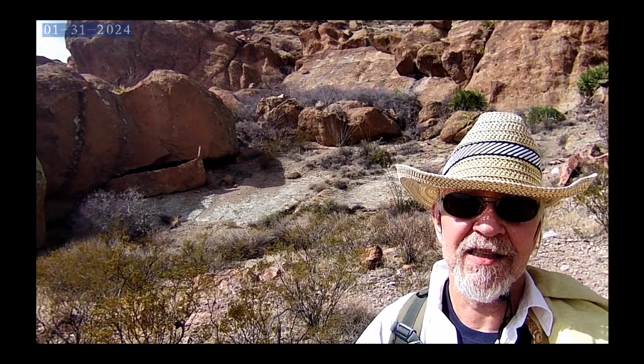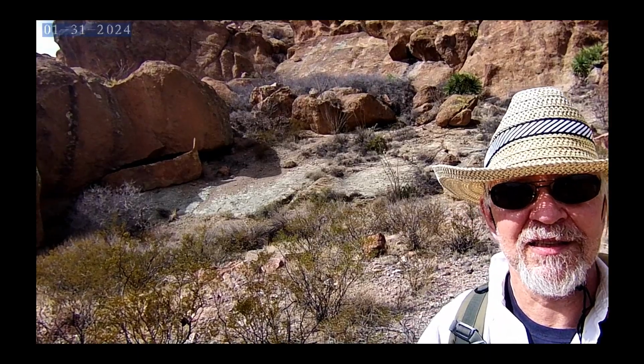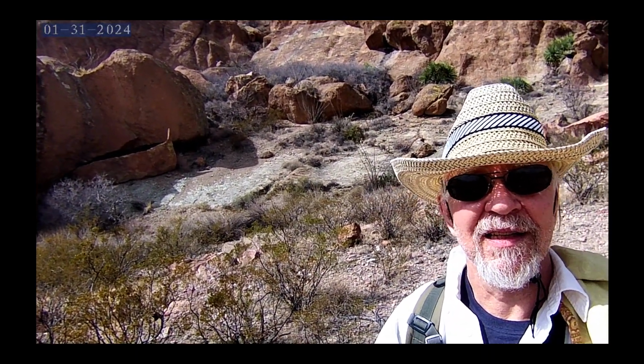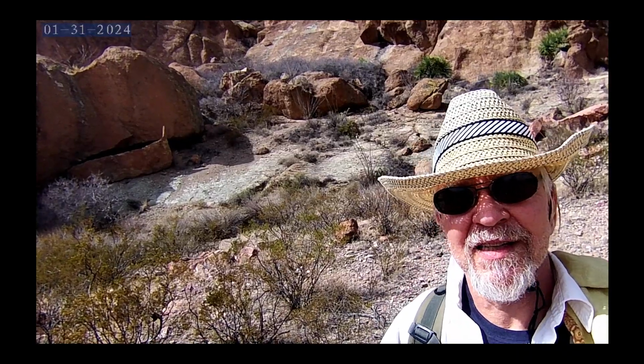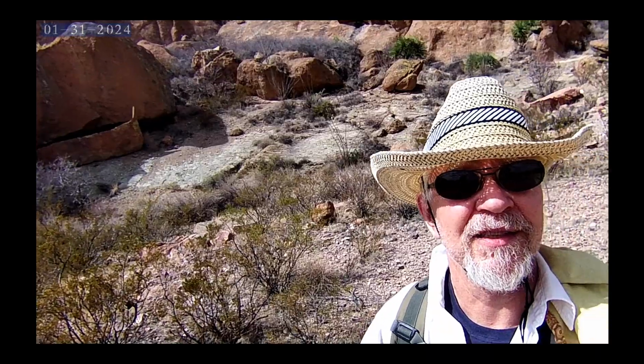Show you this area back here. It's a big flat, cleared area. And it looks just like what they were doing in Easter Island when they were carving rocks out of the side of the hill. You can see the lines where they were taking big chunks of rock off of this face. I'll go over there and show it to you closer.